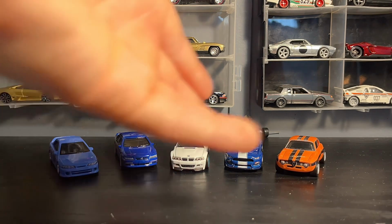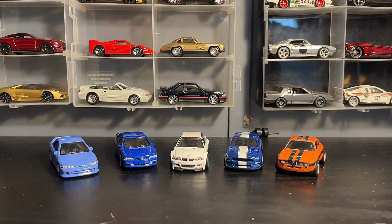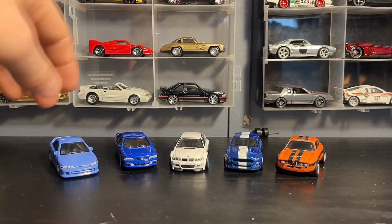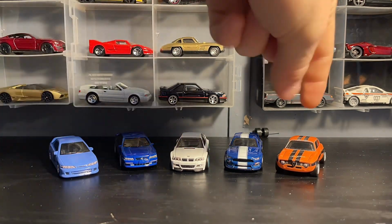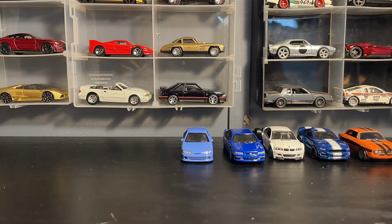So as you guys can see, this is the third mix of the Fast and Furious set for 2023. I was at Walmart earlier today and I managed to unexpectedly find this set. Fresh set on the pegs too. Very excited to see this. I'm actually excited for the first two cars out of the mix. As you can see, there's two repeats in here and there's two new models. So let's get into the review.